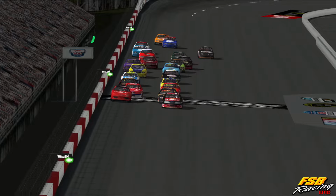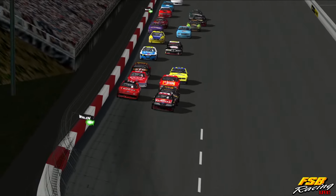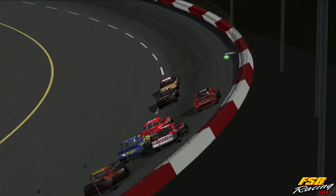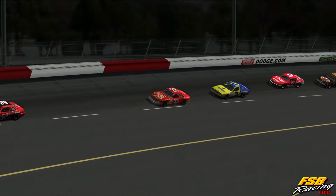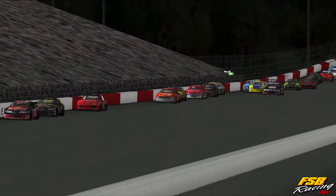You see that flag comes out real late here on the initial start. There's this huge-looking front straightaway. Already going backwards, just trying to get out of the way. Whoa, boy, close contact there with the 3 and the 9, and they touch again. Nice save, Slim, shot up the track. Great job on those guys. That was bad.